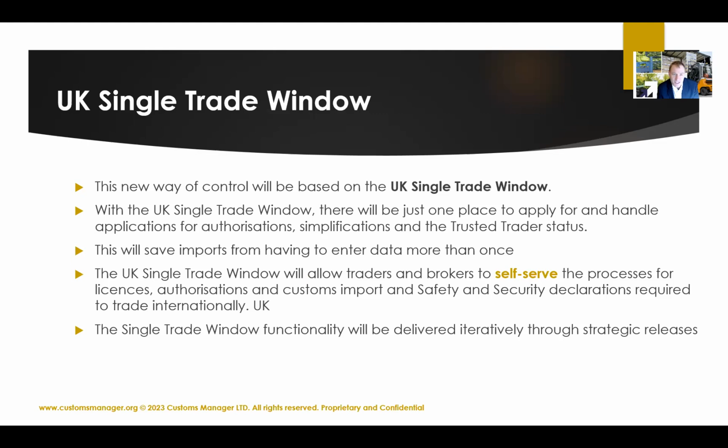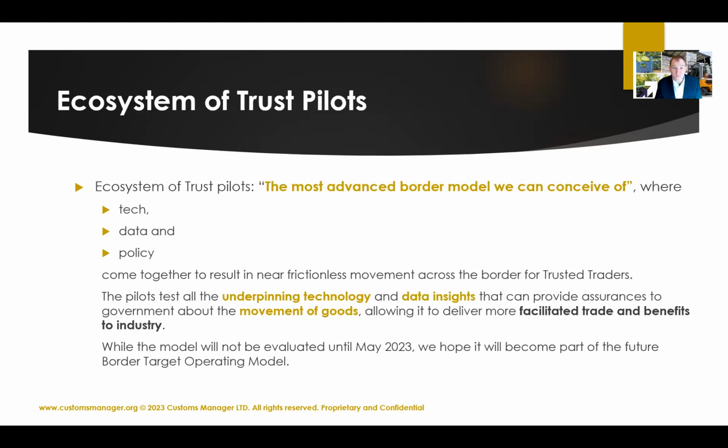So I've already talked about the border strategy. Now the second element of it is the single trade window. It's a new way to control when you bring in import-export goods. There'll be one trade place to apply for all the simplifications, for all the permits, for all the authorization, for safety, to lodge declaration, safety and security declaration, and the trusted trader status as well. You will only submit data once, and that is it. And it is based on a self-serve system, and that's just the future.